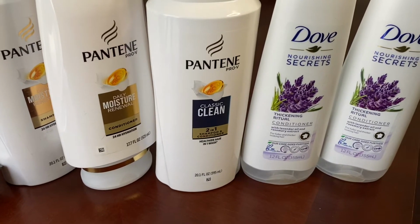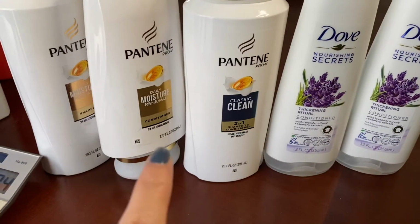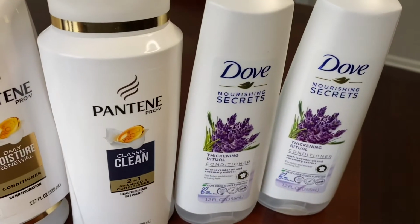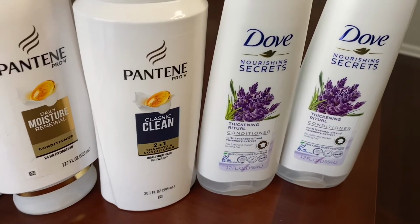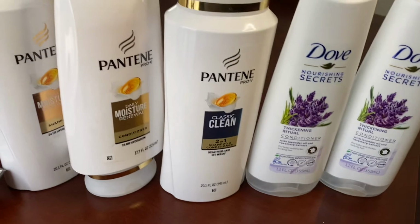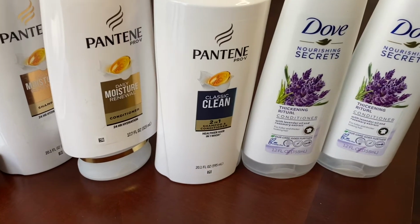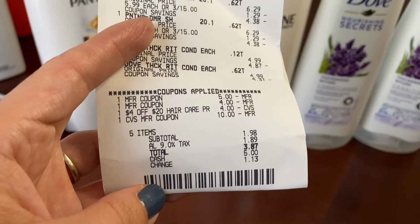And I had a $5 off digital coupon for the Pantene. And then I had a $4 off paper coupon for the Dove shampoo. And then of course I used the $4 off $20 hair care CRT, and then I used the $10 from the Eucerin deal, and it brought my total down to $1.98 plus tax obviously.